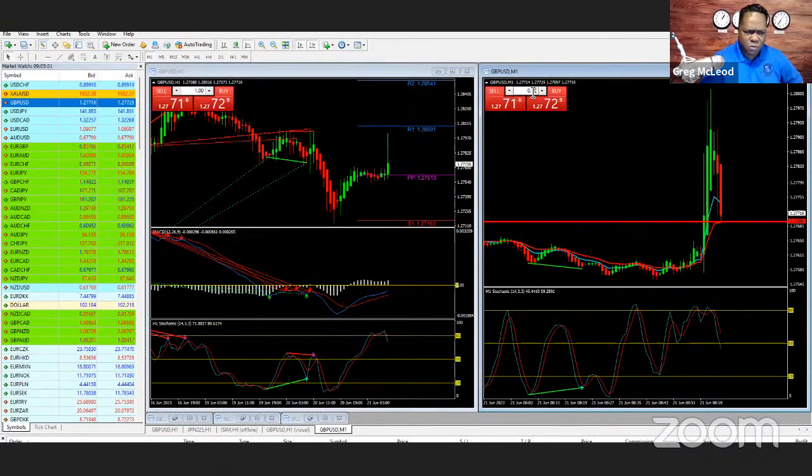We're going to talk about a possible news fade reversal strategy, and we'll be talking about that in our webinar. Look at the reversal that we're getting. If you just wait a little bit, after a very hot number, we spiked to 1.2800 and we're already down from that. This is bad news for the Bank of England. They're going to have to hike rates.